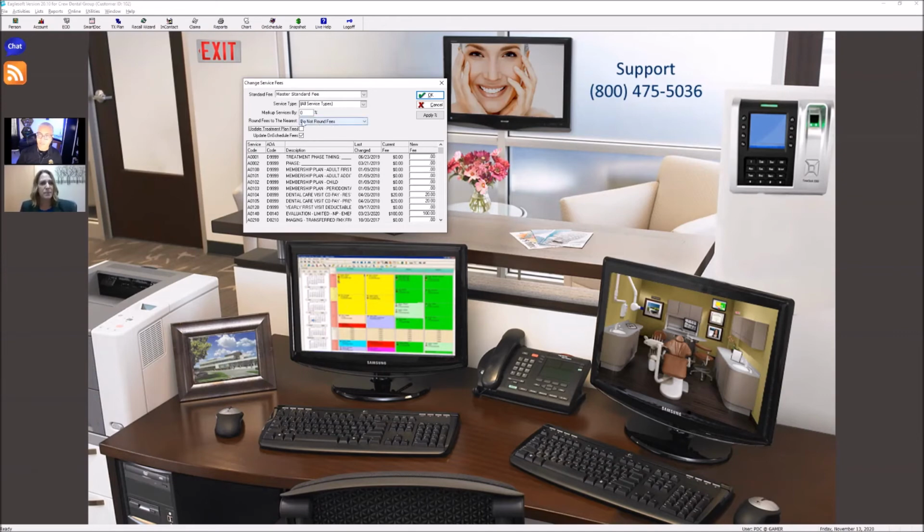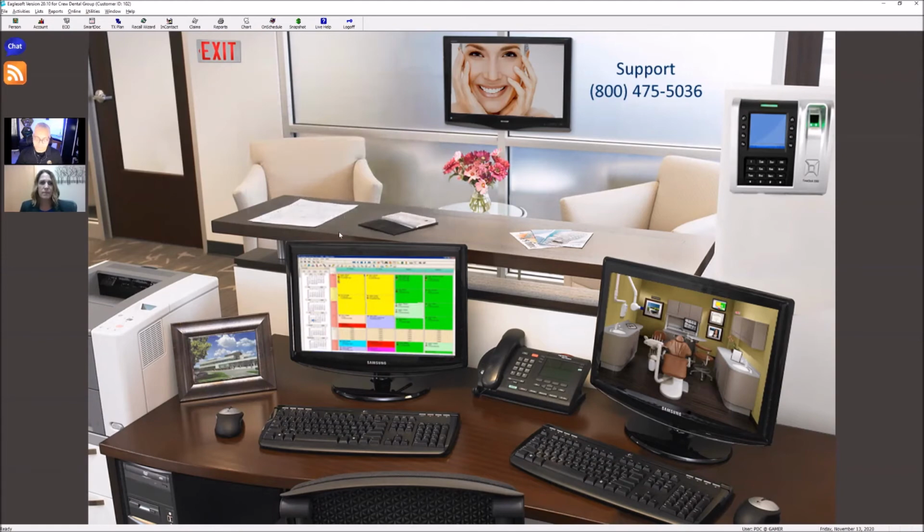Yeah. And really, really important, make sure everybody is rounding to the dollar. It's just my OCD. It drives me nuts when I see pennies in there. Me too. Fantastic tool. And when it comes to service types, make sure you're updating everything. Don't just update your restorative fees, update everything if you can. So that's a fantastic tool. Yeah, I'm so happy to know that now.